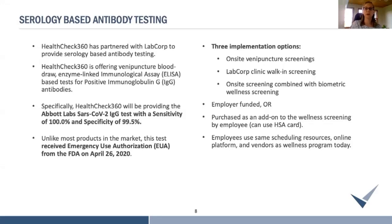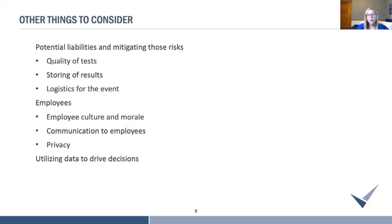Jessica, what other things should companies be considering when evaluating their COVID-19 strategy and testing options? Yeah, we talked about this in different components throughout the presentation so far, but you always want to be assessing your risk, and doing everything you can to mitigate those risks. So Tim had mentioned quality of tests. You're going to see lots and lots of different options and different manufacturers of the tests. So I think one of the biggest things to consider is really what that quality is, because you want to limit the amount of false positives or false negatives as much as you can.